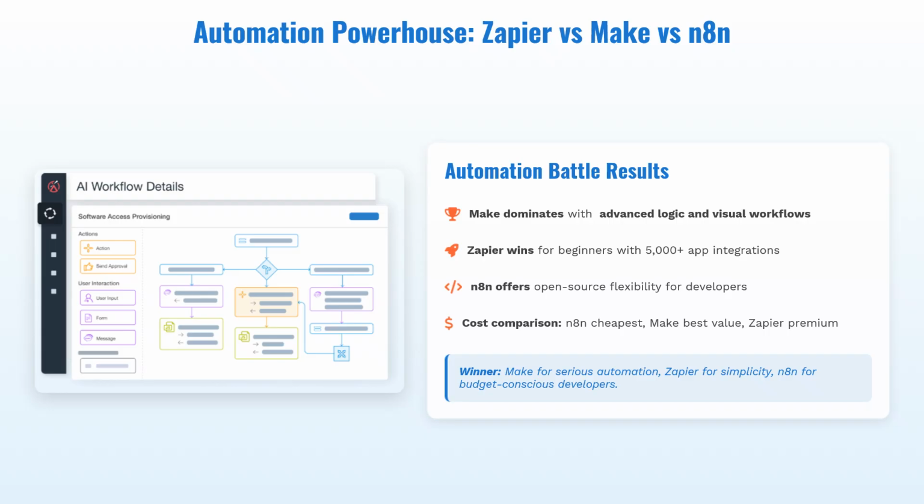Zapier proved its reputation as the beginner-friendly option, offering the largest library of app integrations and the simplest setup process, though it becomes expensive quickly as your automation needs grow. N8N surprised me as the dark horse candidate, offering enterprise-level functionality at a fraction of the cost, but requiring more technical knowledge to unlock its full potential.